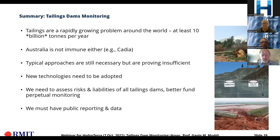So if we look globally, mining is producing of the order of at least 10 billion tons of tailings a year. And that's dominated by sectors like the copper sector and the gold sector. But in Australia, we're very much a part of that. So as Acadia has shown, and there are other examples across Australia, as there are around the world.